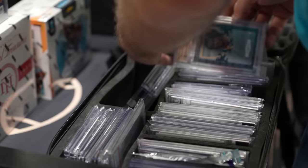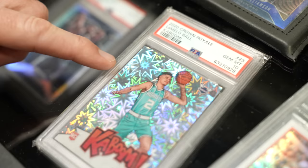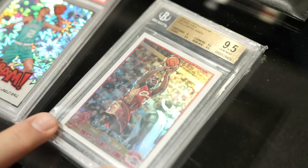So I've got the LaMelo Kaboom. Recent sales of this have been a little over 11,000. And then the Refractor LeBron, which is somewhere probably in the low 40s right now, low to mid $40,000 range based upon recent sales of that card.